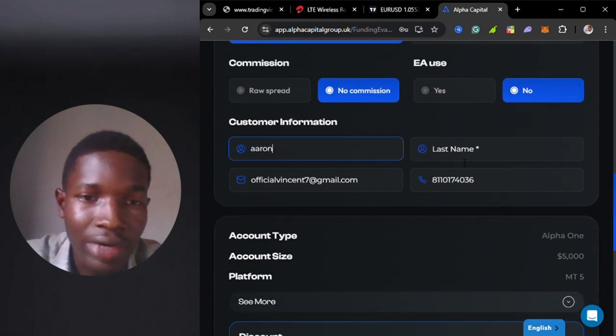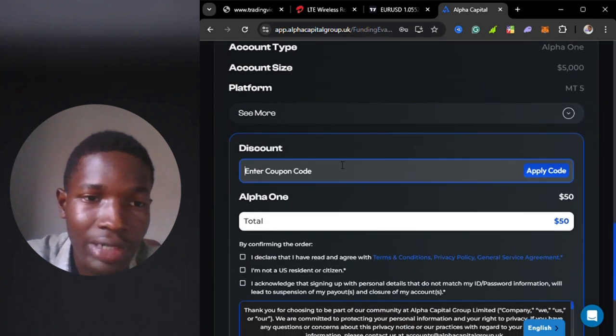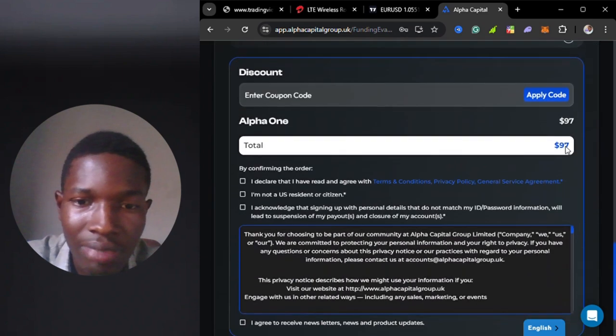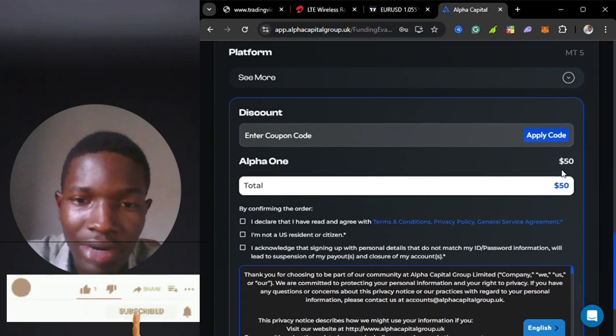Then you just have to enter your name, then you enter your details. That's all. So you can come down here. This is where it gets very interesting. You can see the price. If you change this one to $10,000 now, you see that the price automatically changes. If you change this one to $5,000, you see that the price changed to 50.